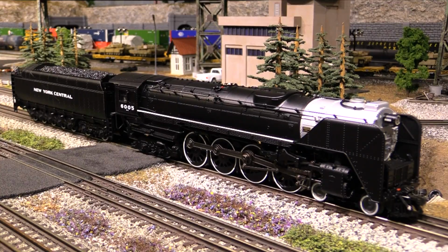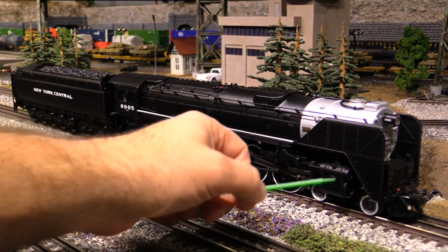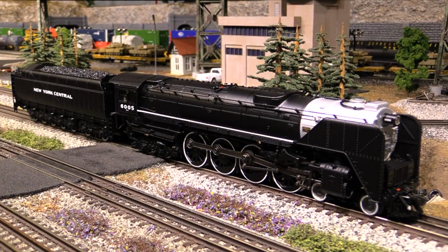So when you blow the whistle or sound the bell on this engine, those sound effects are going to come more from the front of the engine than the rear. This is not the first time Lionel has done this. They've done it on several other Vision Line engines, and it's always a very, very cool effect.